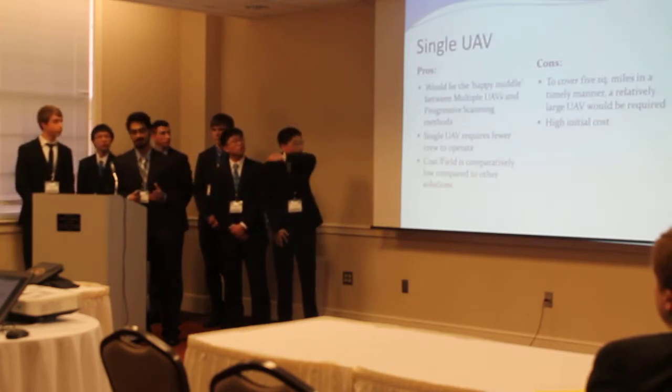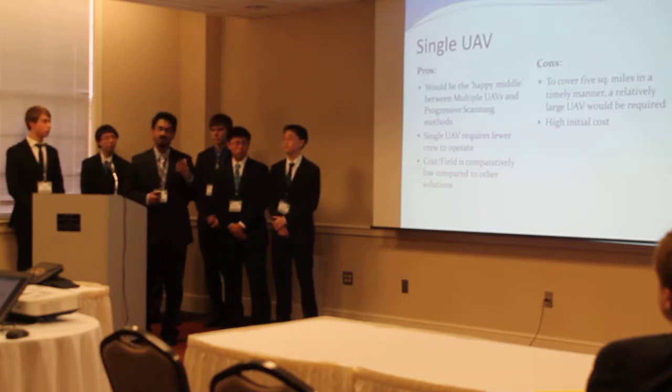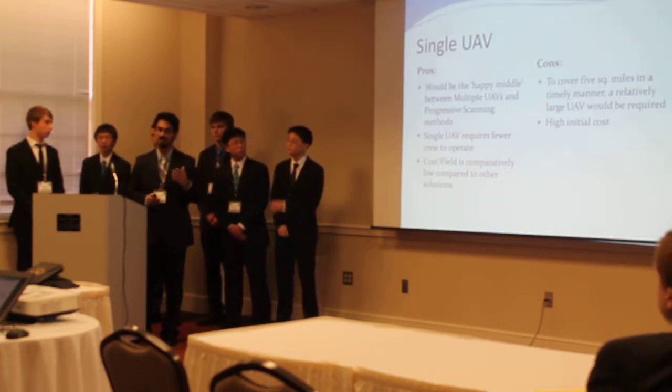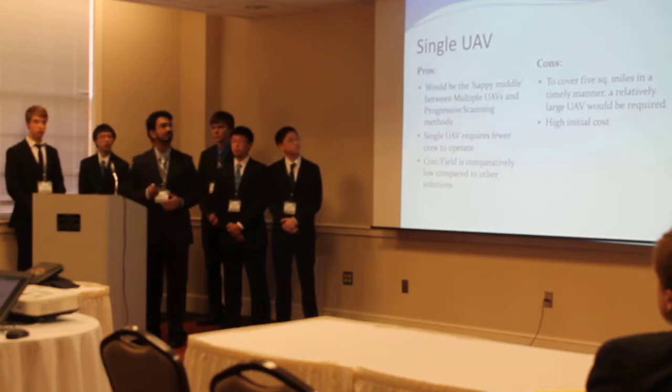Now for the single UAV platform, we decided this would be the most optimal and the happy middle between multiple UAVs and scanning. It requires fewer people to operate, and it also has a lower hourly cost. But it also has a higher initial cost due to the complexity and the required size of the UAV.